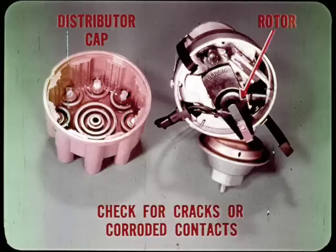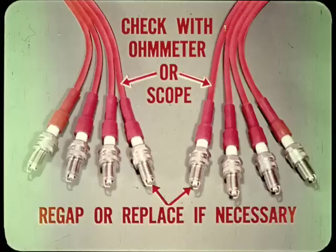If you get a performance problem, the first thing to check in the ignition system is the rotor and distributor cap for cracks or corroded contacts. Hairline cracks are sometimes difficult to see, so look the cap and rotor over very carefully. Visually inspect the secondary ignition cables for loose connections and check their performance with an ohmmeter or an ignition oscilloscope. Then, check the spark plugs and regap or replace them if necessary.